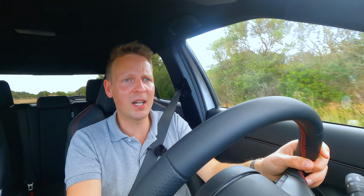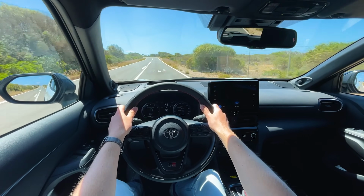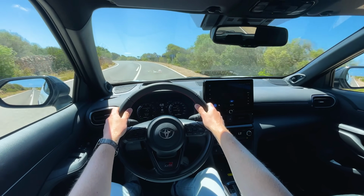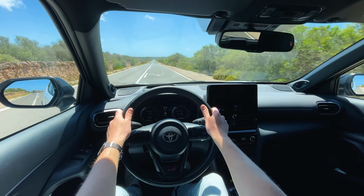Let's kick the video off by talking about the powertrains in this car, because the powertrains is where the news is at in this renewed 2024 Toyota Yaris Cross. So far you could only get this car with a regular petrol engine and a hybrid powertrain. The regular petrol engine will come to an end in this car, which is a bit of a shame because the petrol engine could tow up to 1350 kilograms and the hybrid powertrain that has 160 horsepower can tow up to 750 kilograms.